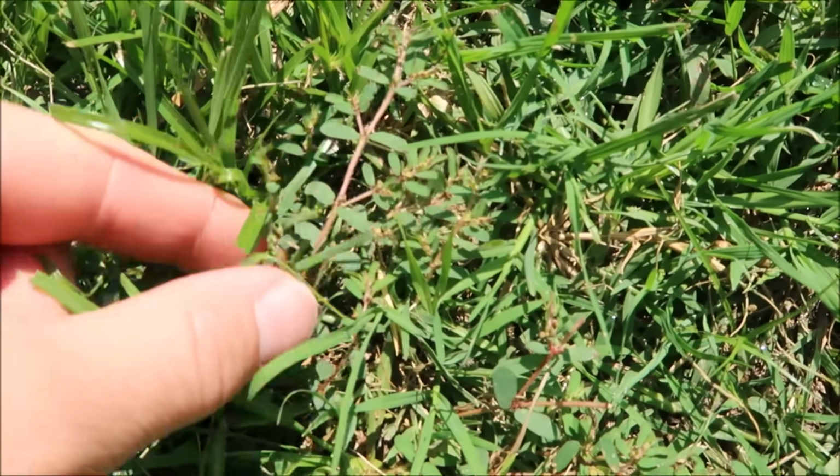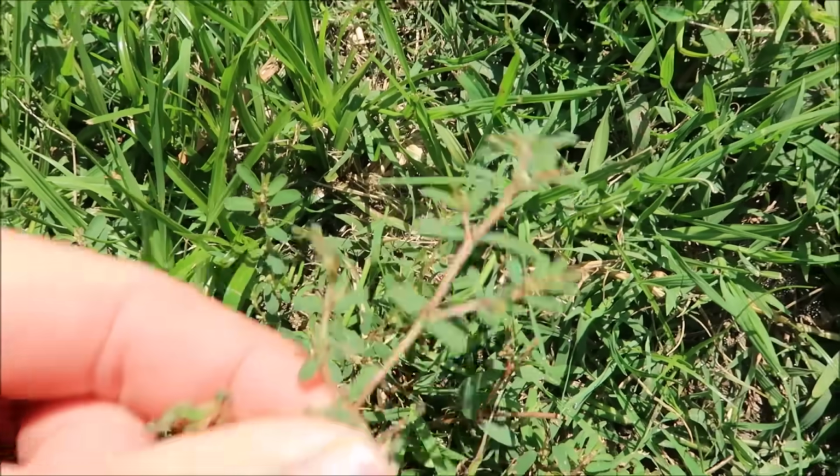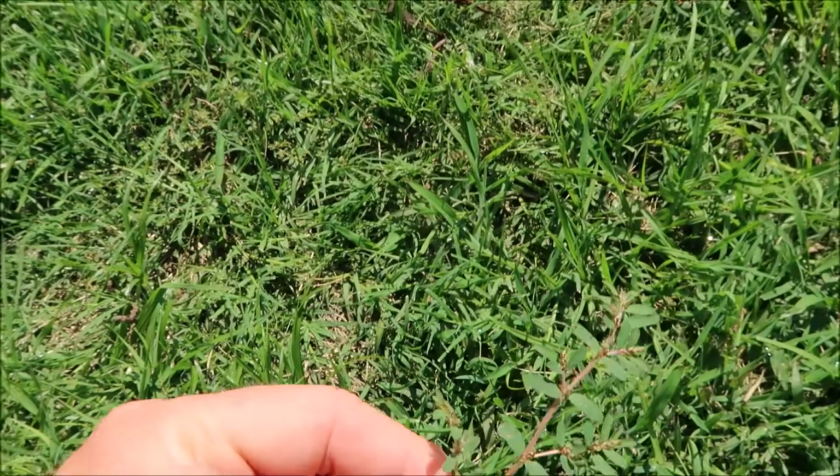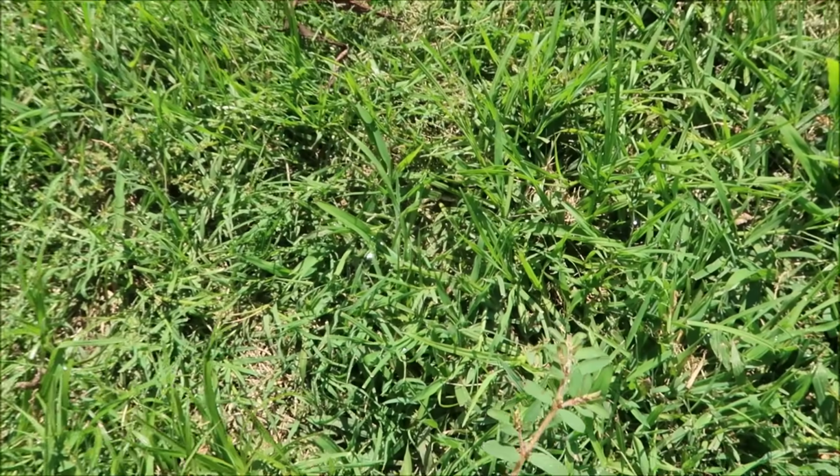And here's an example of spurge. You see this? Like I said, a lot of times they'll be in the cracks of your driveway. Let me show you it side by side with Lespedeza.